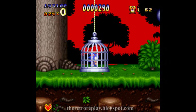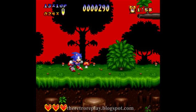Oh, look at this, a cage. And oh no, it's an instant kill. Gee, I didn't see that coming. God forbid that they only have instant kill spikes I could thrust Sonic onto, and I've had enough of this shit. Speaking of shit, I've had enough of this game, too.